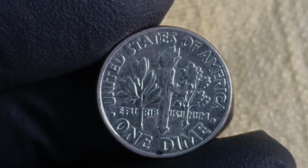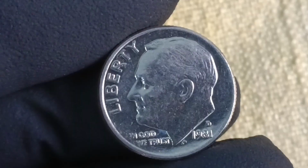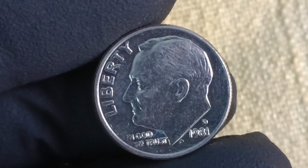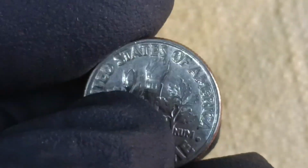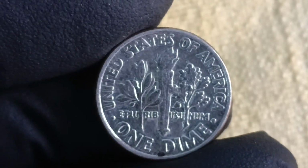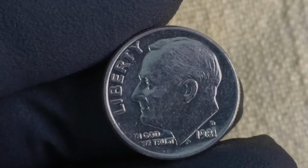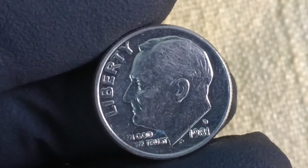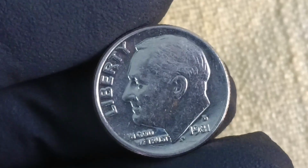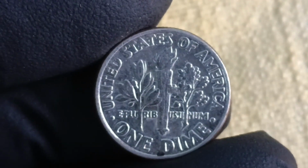Valued at a jaw-dropping $11 million, its story is one of pure luck, human error, and historical rarity that has collectors across the globe scouring their pockets hoping to find one of these legendary pieces. The reason behind its staggering worth lies in a tiny detail that most people overlook: an ultra-rare minting anomaly at the Denver Mint, where a batch of 1981 dimes was struck with microscopic design variations and doubled dies, creating an error so unique that only a few examples are believed to exist.